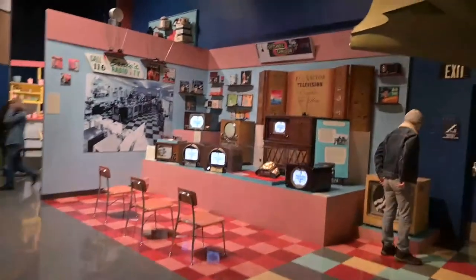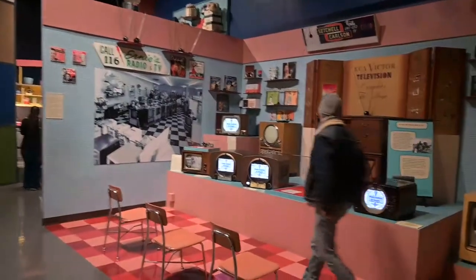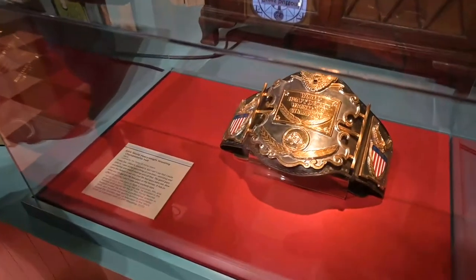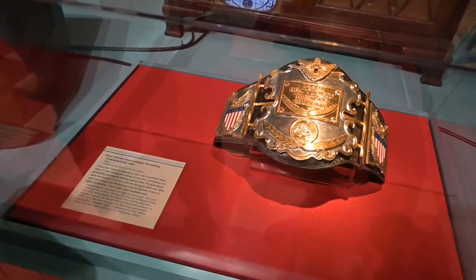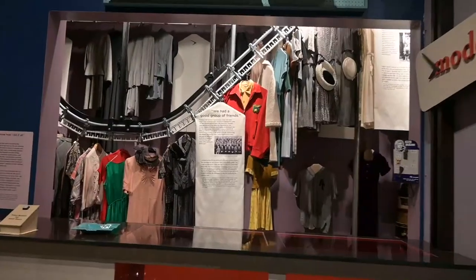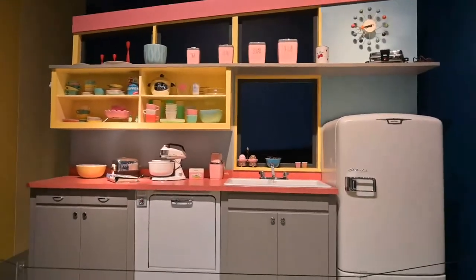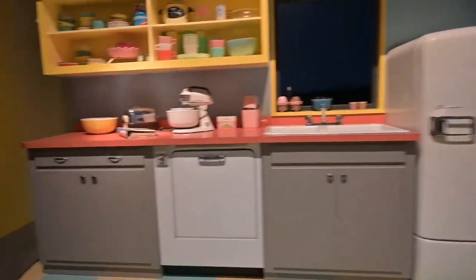All right, now we're heading into post-World War II in the 50s. And over here is how television changed. Some people might recognize this. This is Vern Gagne, who was the owner of AWA. He was World Heavyweight Champion, and this was his championship belt. Things have changed, like businesses, dry cleaners, bowling alleys. And in the household, things changed at home with automation and refrigerators, dishwashers.